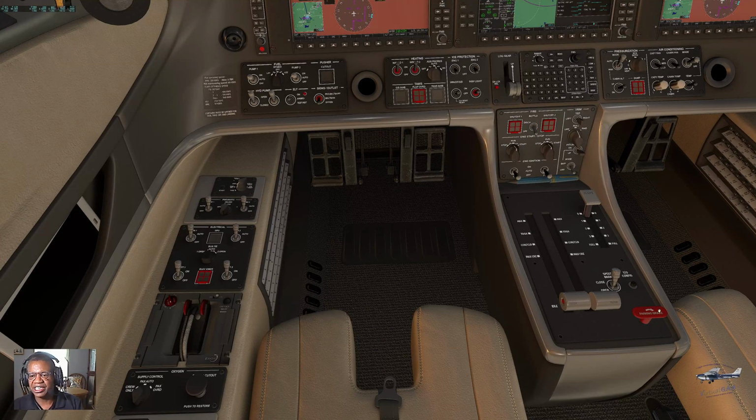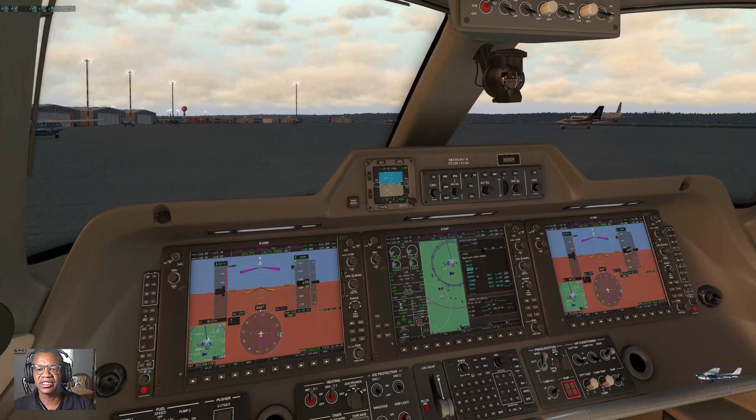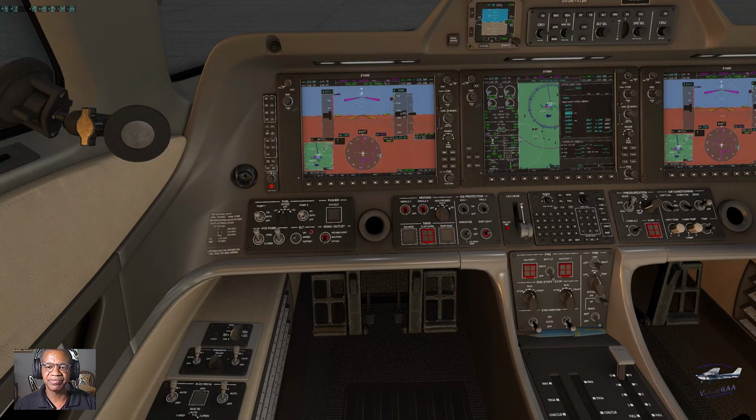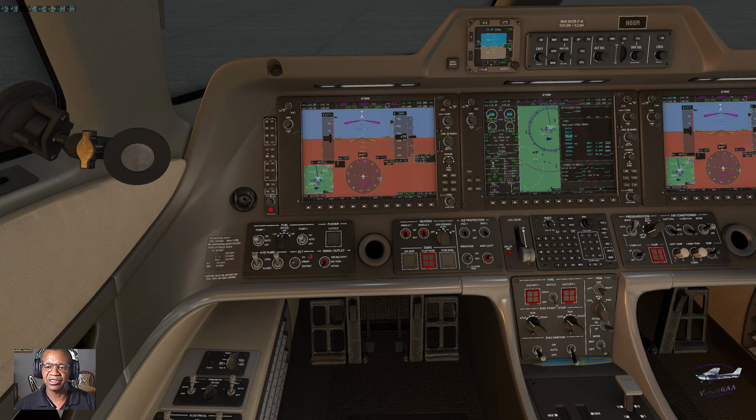All right, let's get this guy shut down. Brakes. Turn the emergency beacon off. Turn the pressurization off. And turn the windshield heat off. Okay. Stop engine 2. Stop engine 1. Turn the ignition off on both. Turn the pumps off. Turn the hydraulics off.